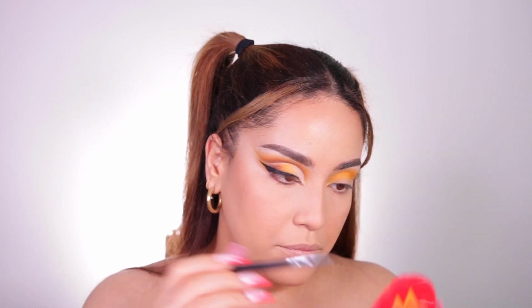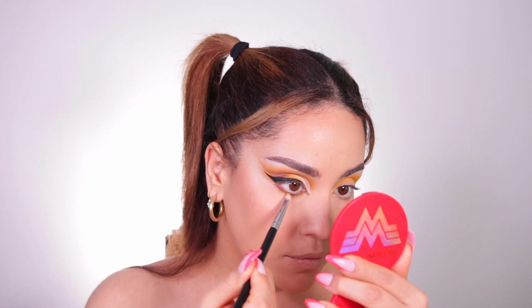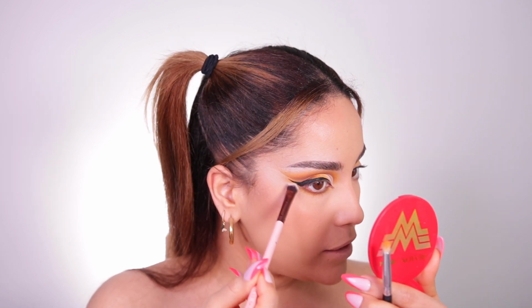I'm going to add a darker shade onto the lash line, very, very close. And then I'm going to go in and add that yellow. And I'm also adding a little bit of a basic nude right into the edges just to make sure everything looks nice and blended. And this is pretty much the eye look, you guys. I'm going to go ahead and do the other eye so you guys can get the whole vision of it. I don't know if I'm going to add anything else to it, so wait and see.